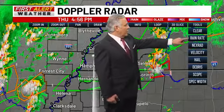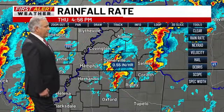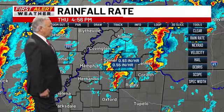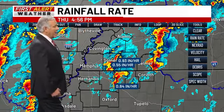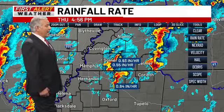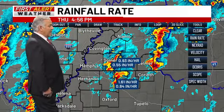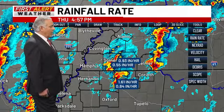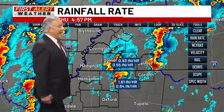As a matter of fact, taking a look at rainfall rates in those areas, right around Somerville, we're seeing rainfall about ½ an inch per hour. There were some heavier returns a little earlier, closer to an inch. And then that cell that was severe thunderstorm warned, as a matter of fact, still a warning on that, coming down at about 0.84 of an inch per hour. Just along the Benton-Marshall County line along Highway 22, but just to the north of that, just over 1.5 inches per hour.